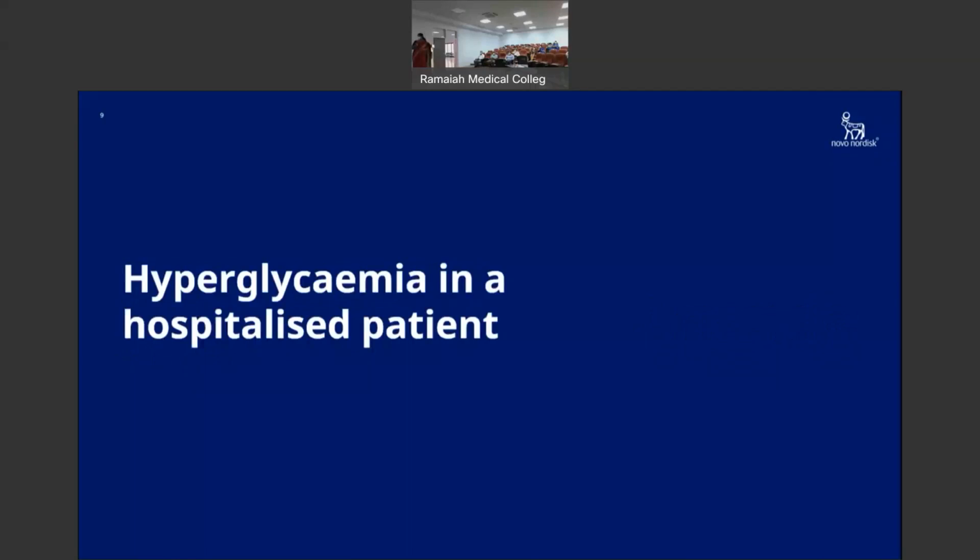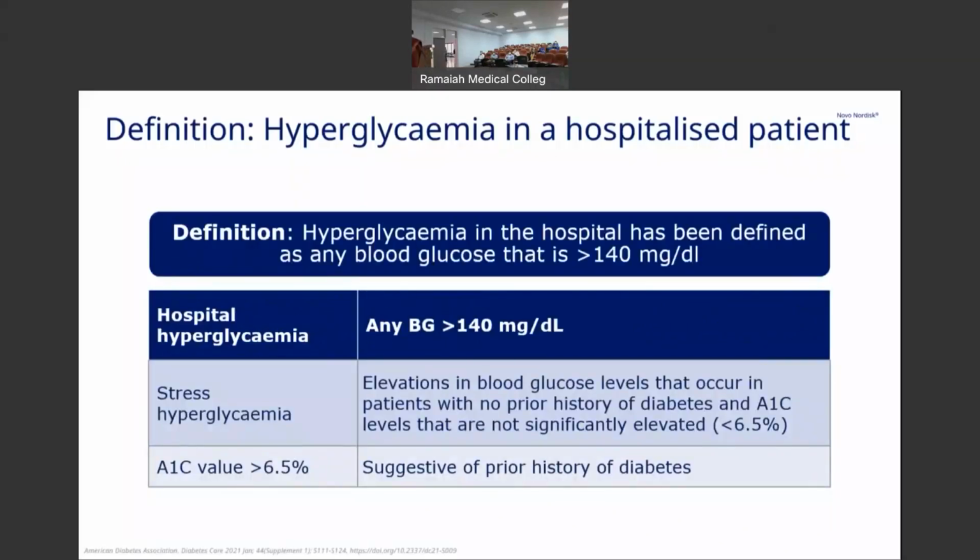So we'll move to the definition of hyperglycemia in a hospitalized patient. Notice that the definition is vague, right? What does it say? Blood glucose value greater than 140 milligrams per deciliter, and that definition has been made for a reason, because it does include people who have a previously diagnosed type 2 diabetes, right? But it also includes a special entity which is unique to this situation, which is stress-induced hyperglycemia.